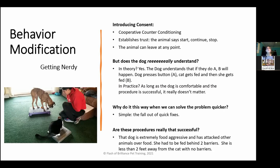She felt safe enough. She said, we've done this enough times. The cat is on his platform. He's not going for my food. It's all good. I can hit the button again. And that was the piece I really wanted to show.